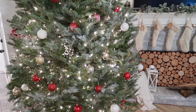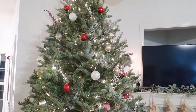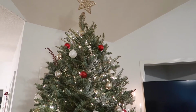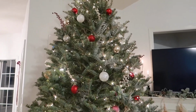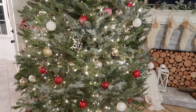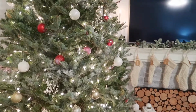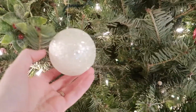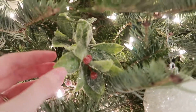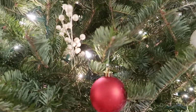So our tree, we get it every year from the same place by our house, and we love it. It always is so beautiful. This year we got a 9-foot Fraser fir, which is what we normally get, and I love it. It's so stunning. Took like 10 strands of lights to get it lit up, but it is so pretty at night. I will show you guys a shot of everything once the lights are off, but I went with white sparkly ornaments with some really pretty picks. And then some red accents to tie it together and add a little bit more of Christmas colors.